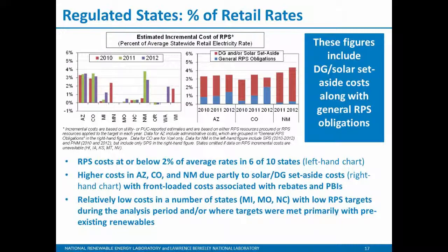One does have to be a little bit careful about interpreting this result, though, and that's because the solar and DG set-aside costs in these states are partially associated with rebate programs or other kinds of upfront cash incentives, and the costs there tend to be somewhat front-loaded. So there's another apples to oranges issue here, but that nonetheless is important when looking at a snapshot of these costs over time.